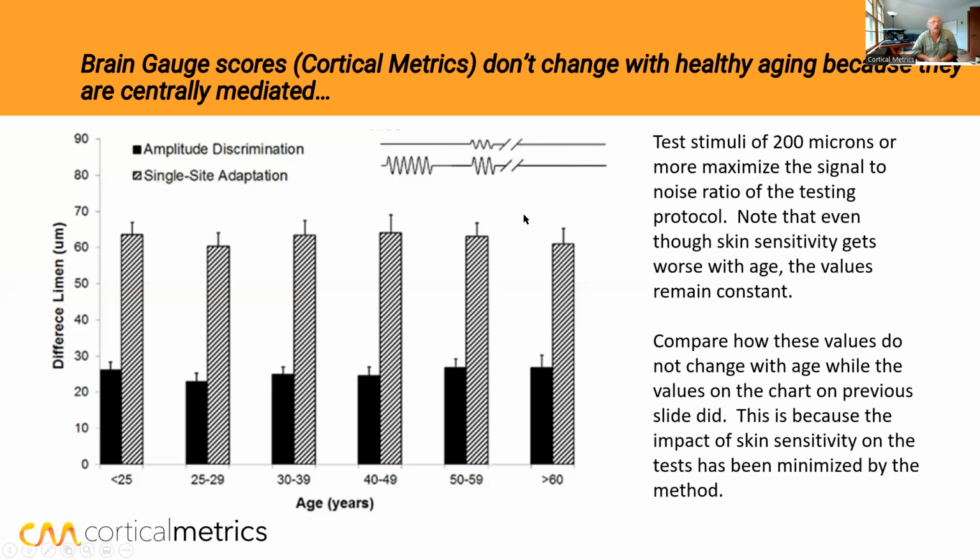Okay, so what we've set up here is that we've got super threshold stimuli, and because we don't see any changes with age, just like with amplitude discrimination, we say, okay, that must be a centrally mediated or cortical metric. But the sensory threshold, the static threshold, was really greatly influenced by the periphery. Most people take that on faith, but some people say, well, you haven't really proved that. Well, how do you prove it? One way is by changing something in the periphery, which does not impact the centrally mediated measures.